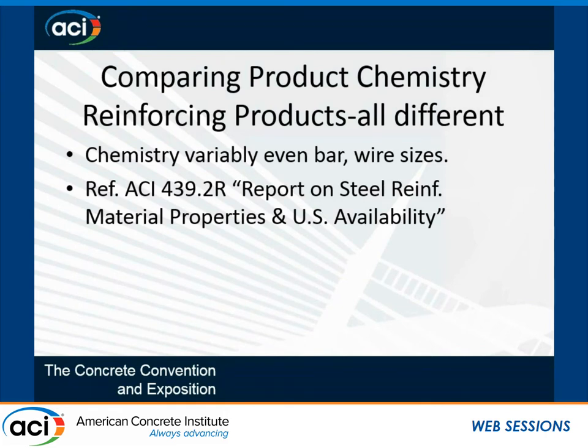We use 1008 if we're not going to draw it down that much, which is a particular chemistry, all the way up to a 1026, which is a little bit different chemistry mix if you want to draw it down a lot. Now, that's the high end of what we use. And I just showed you the 1045 for a very high-strength product and a high-strength barbed wire fence.